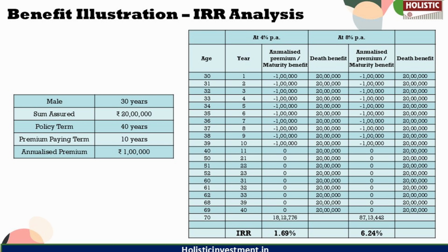And for the 8% scenario, the maturity benefit is 87,13,442 rupees and the IRR is 6.24%. So if an annual premium of 1 lakh is paid each year for 10 years, you get a maturity value of these options. So in the best case scenario and in the worst case scenario, similarly you can see that it all comes around 1 to 6%. So these rates, especially the 1%, is not even similar to the rate of interest you can get from a savings bank account, and 6% is equal to the fixed income rate of returns.